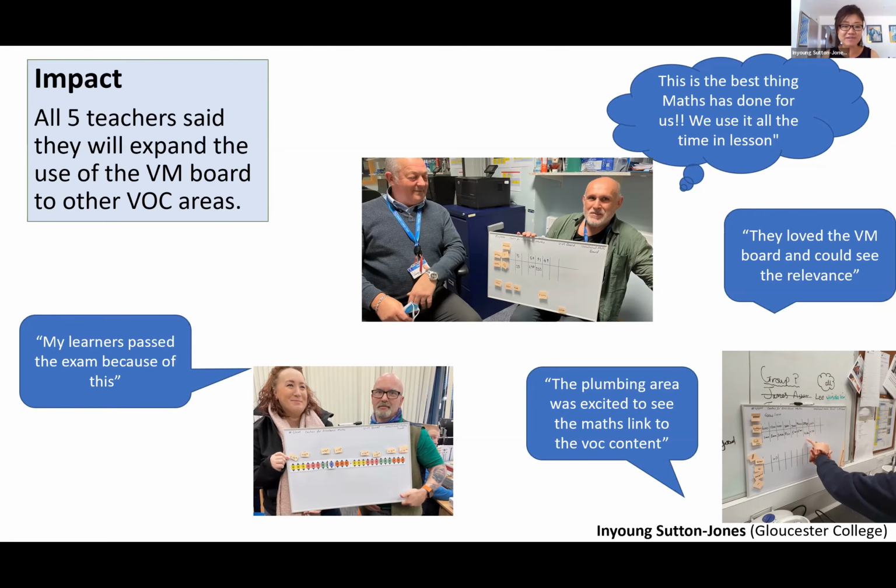So teachers themselves said, wow, it's amazing. I understand much clearer, and I really feel confident. Some of them said, why don't we put it in your workshop? Because all the vocational areas have their own workshop. So they were using it, and they said their learners passed the exam because of this one. And the plumbing area said, even after this action research cycle finished, oh my gosh, my tutors are continuously using this vocational math board in our workshop.